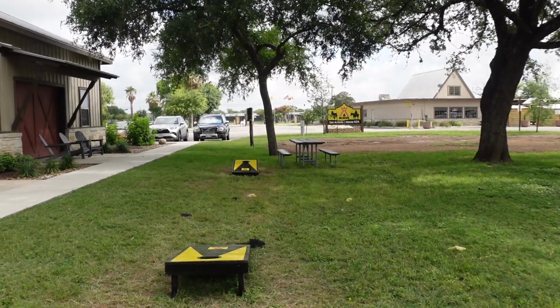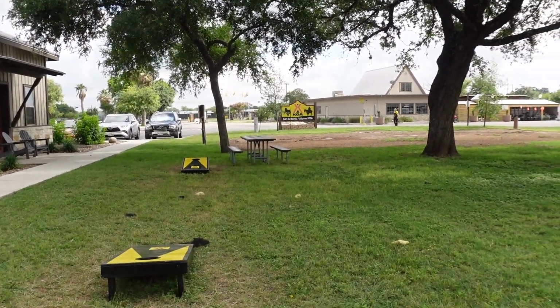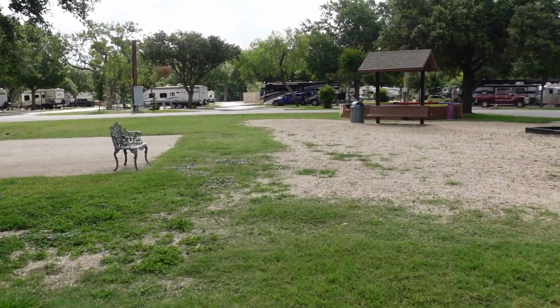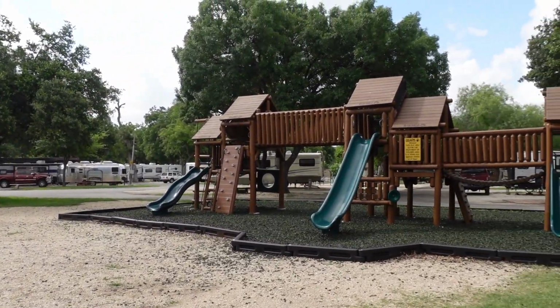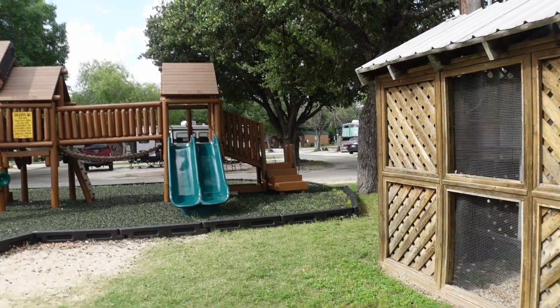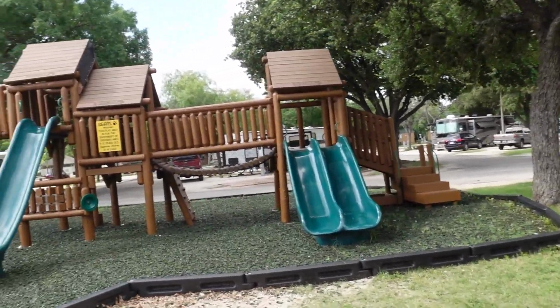And the playground is one of the best I've ever seen. It goes all the way from volleyball to basketball to a sand area playpen for the little ones, and then this magnificent play area here. It's pretty huge, and I know kids are going to love this.